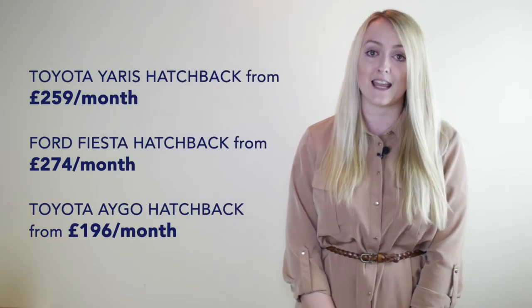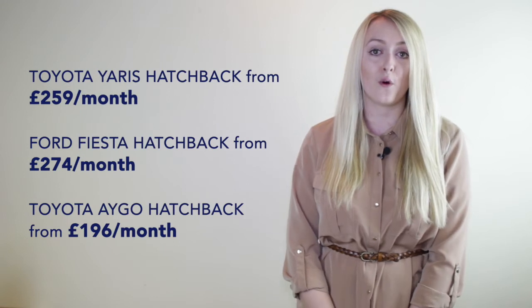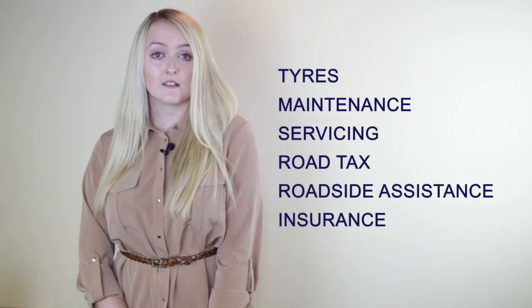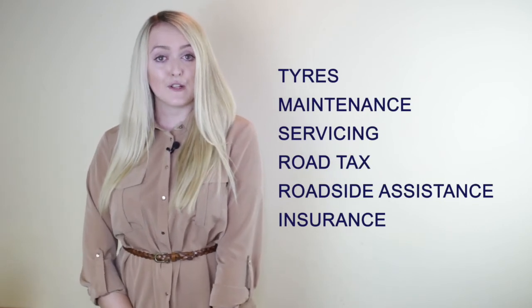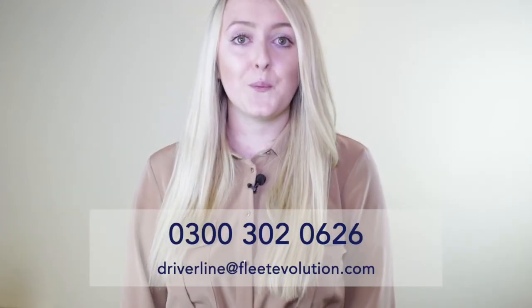There's no deposit to pay on the car, and there's no payment to hand the car back at the end of the contract either. So you can get a brand new, fully maintained car all for one low monthly payment. And that payment doesn't just include the cost of your car, but also all of your running costs as well, everything except for fuel. So the payment that you make covers your tyres, maintenance, servicing, road tax, roadside assistance, and fully comprehensive motor insurance.